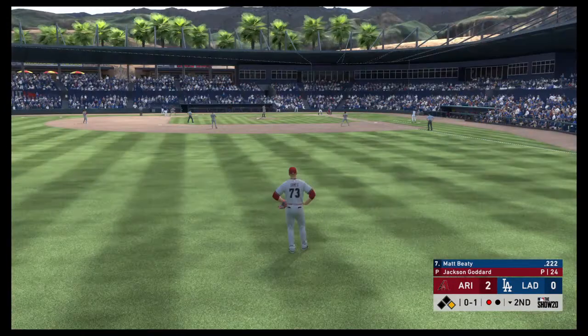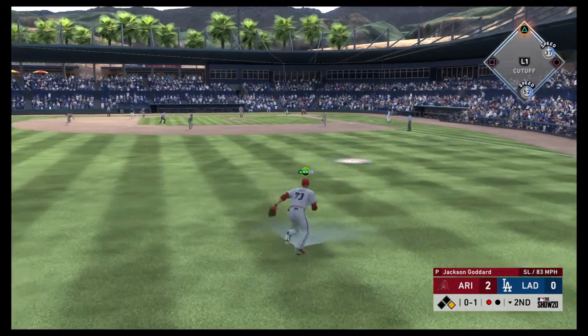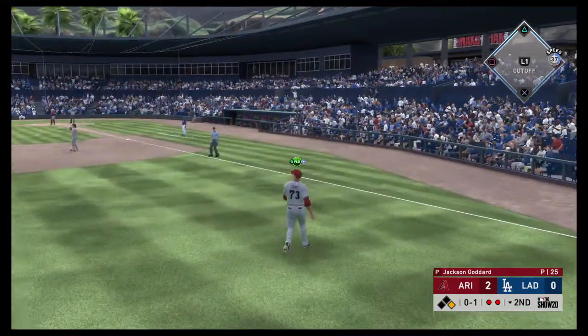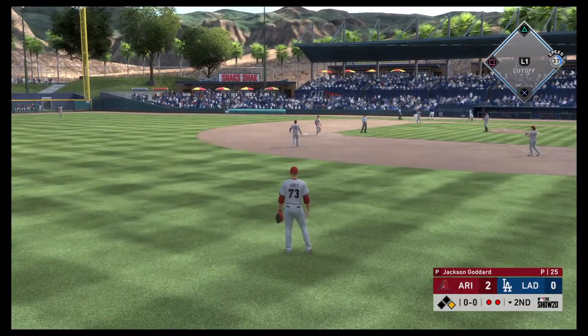Into the box, Matt Beatty. He'll get to take his first cuts here. The first baseman, Matt Beatty. This is hit the other way out toward left field. Left fielder is on the move. He makes the play. Really had to hustle to get to that one. Two gone now.